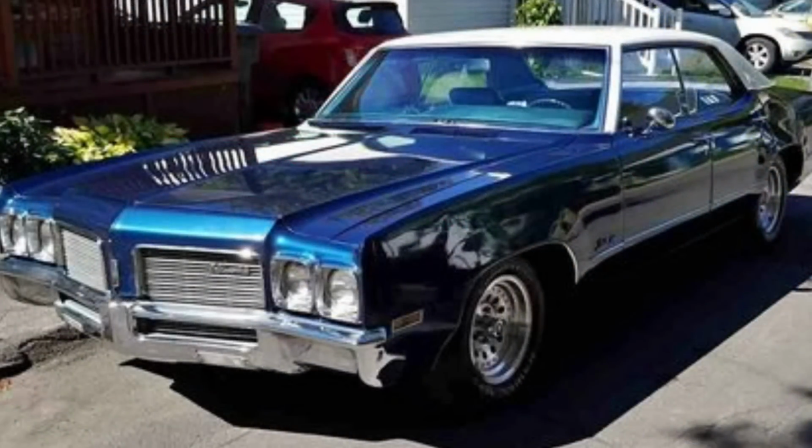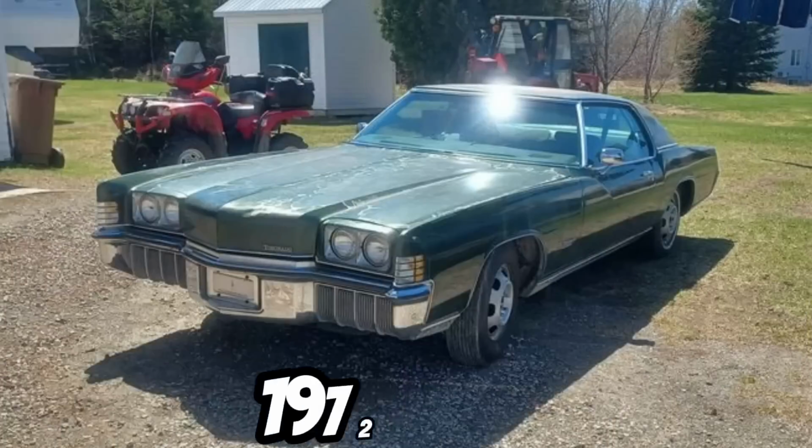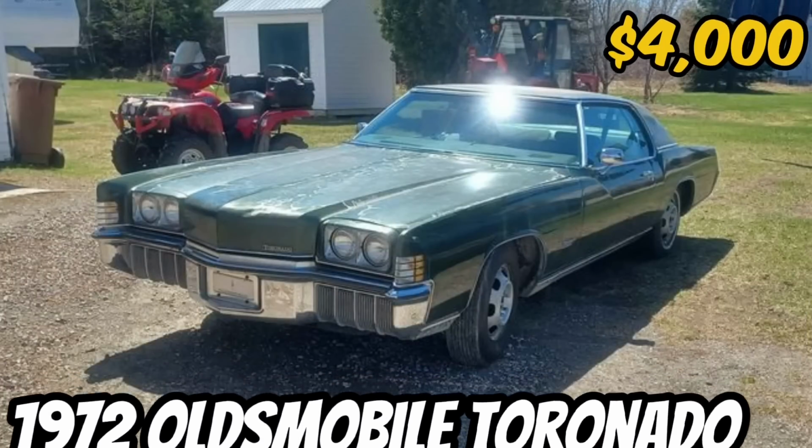Nevertheless, 95% of the paint still looks very good. This car could still be an attractive option for those who want to enjoy the end of summer in classic style. Number 14. The 1972 Oldsmobile Toronado, priced at $4,000.